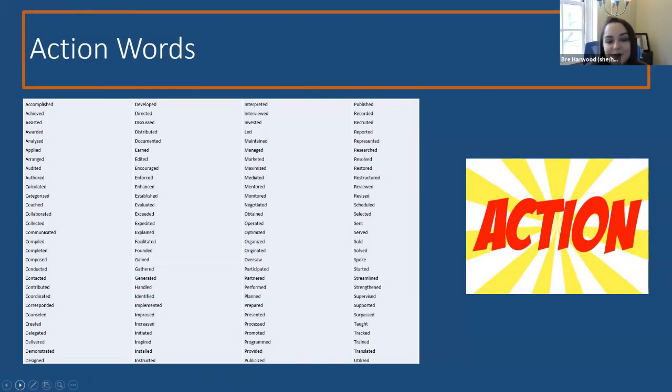This action words list, what I was talking about within the action statement, is a great list that we utilize all the time in the Career Center when we're working with folks to develop their resume. Whenever I'm having a hard time thinking about how we can think about this in a broader sense, I turn to this list and I look through all of these words. But you can also do just a general Google search for action words to develop your resume the best that you can.